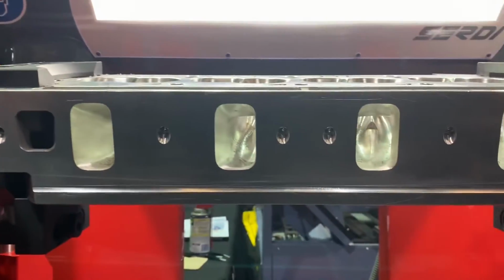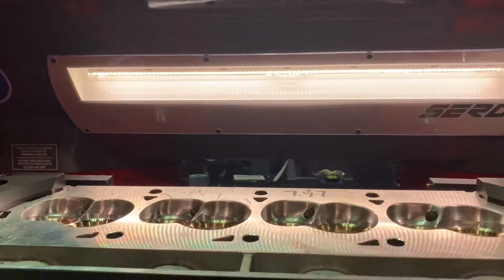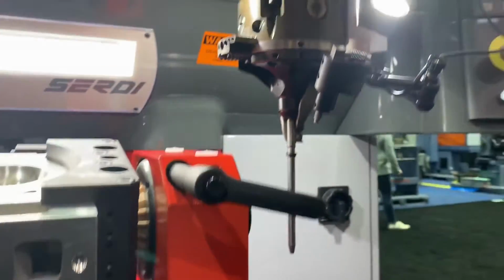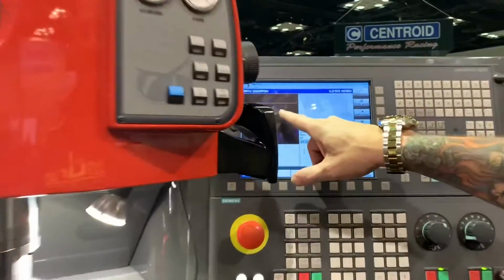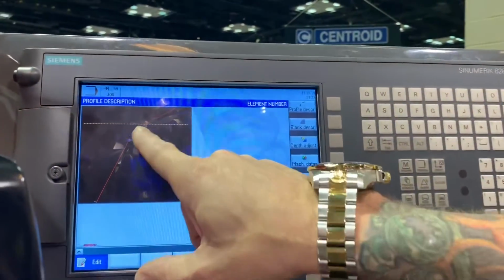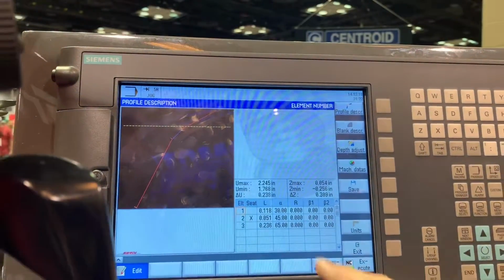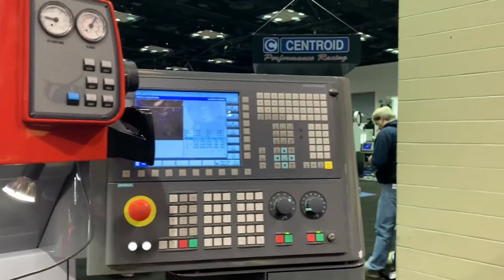That's why it's so nice to have the CNC head machine that we were just looking at, because it's repeatability. You get one good head, you can repeat it from here on out. Here are the angles of the valve seat right here, the 3 angles with a profile description. And again, pneumatically controlled, just like that big machine over there. Another valuable tool. $150,000 minimum.